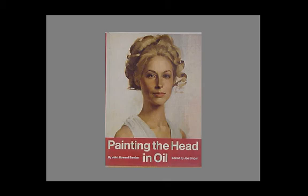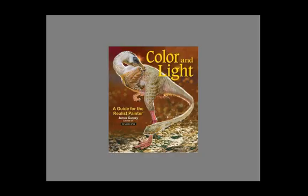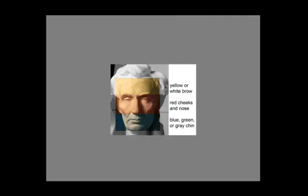Painting the Head in Oil, I highly recommend this book. It's by John Howard Sandon. In it, he covers how he approaches head painting, mixing paints, and this is useful for both digital painting and oil painting, so check it out. And Color and Light by James Gurney. In it, he covers skin tone as well and a bunch of other painting techniques.